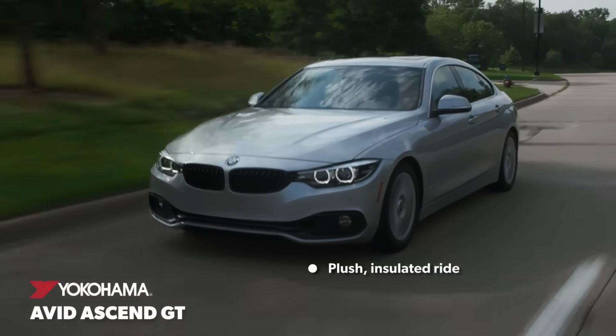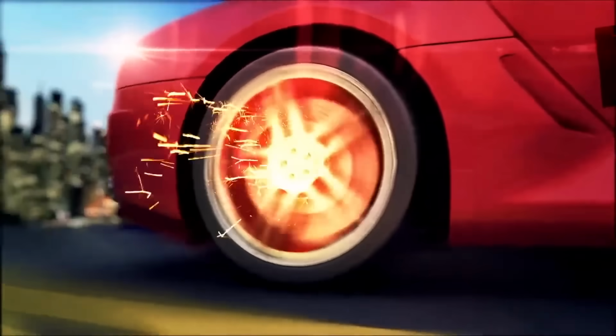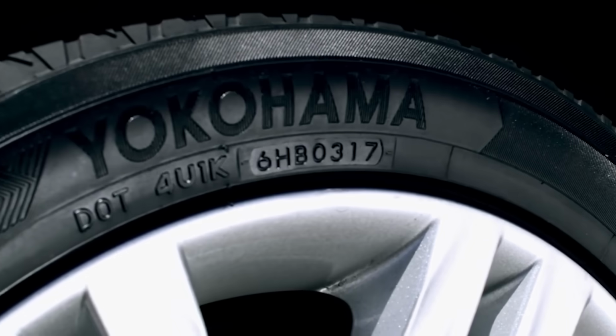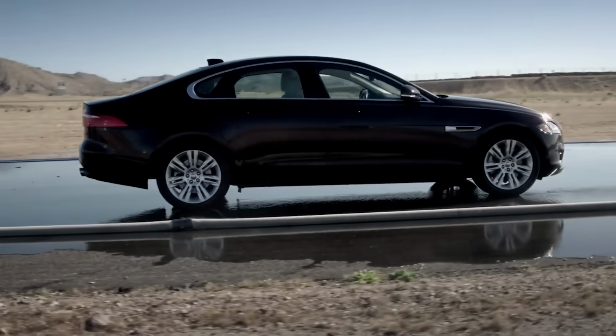Comfort-wise, the ride was decent, but there was noticeable road noise at higher speeds. After a few hours on the highway, I found myself wishing for a quieter tyre. Still, for an entry-level all-season option, the Yokohama Avid Ascent GT holds its own.